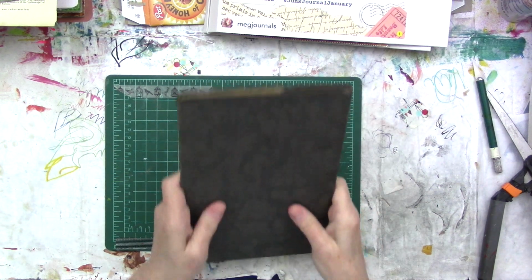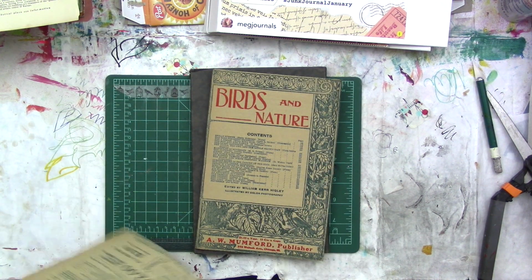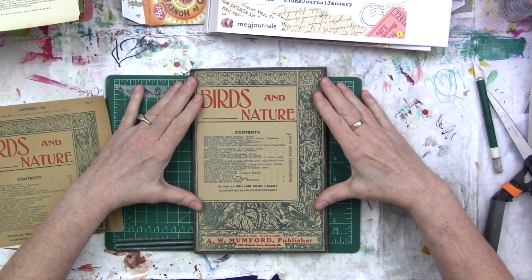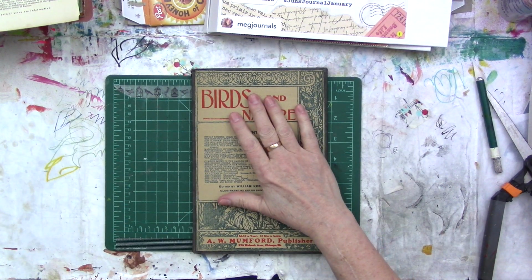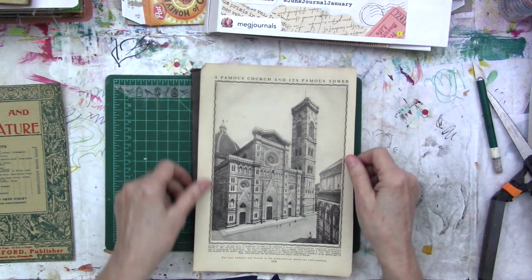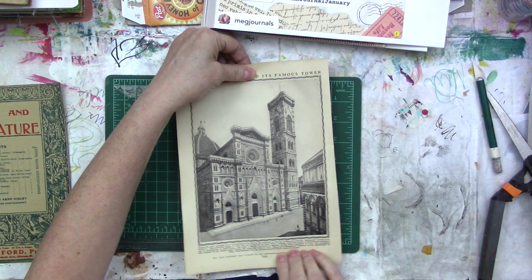I do want to do something about these plain covers, and I had these pages from this Birds and Nature publication from 1904. So I cut around the edges of this one, and yes, it's going to fit perfectly on there. So yeah, that was meant to be. And that worked out so well, I thought, okay, maybe another book or magazine page would work. I went fishing around and I found this one. If I cut around these borders, it's going to fit just right, and I could even leave the caption on there.